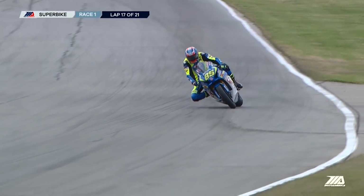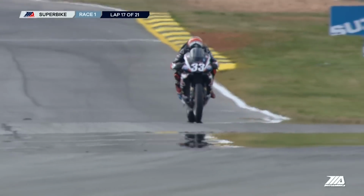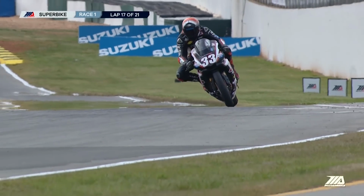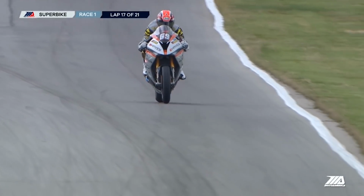And like I said earlier, Greg, it's a very flowing track. Here you go with Jake Lewis. And Jake's got to be feeling pretty good about running in 5th place right now. Kyle Wyman running in 6th, just wants to try to collect some points.